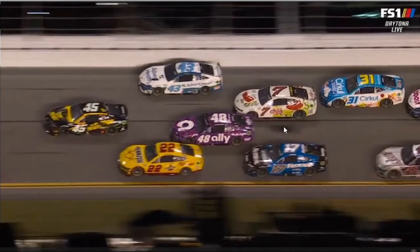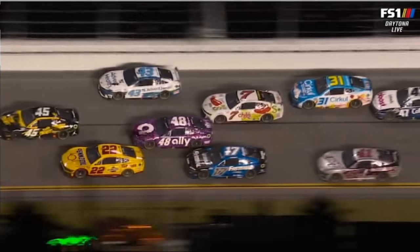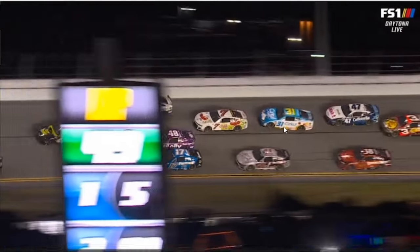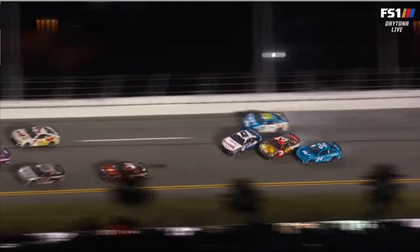He backs out of it. Give Daniel Hemric credit, he didn't hit him, and actually had the apprehension to not run him over. I give him credit for that. But what happens here is Hemric saw it, but no one else behind Hemric saw it. And what happens when you see the incident that could happen and you're the one who slows down for it? You're the one that gets run over. And bam, in the wall, car spent.